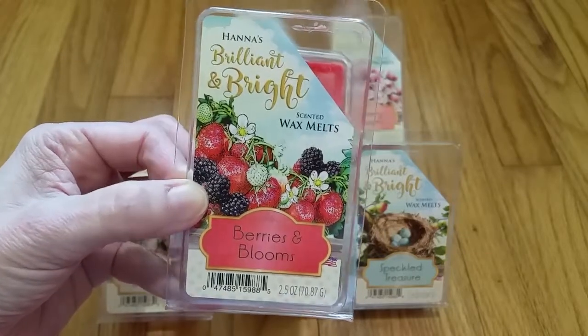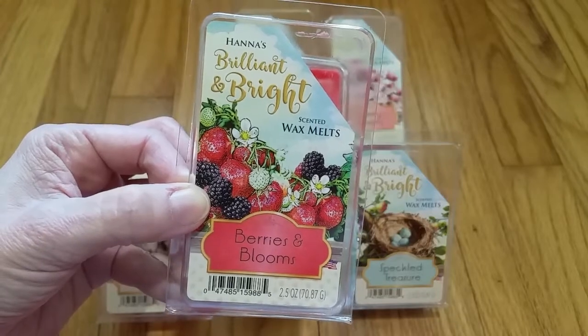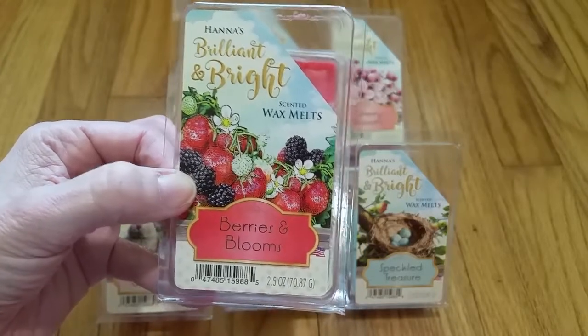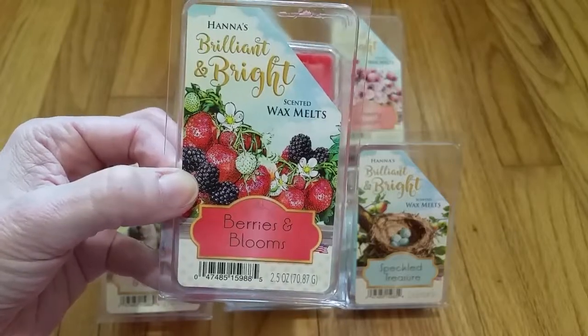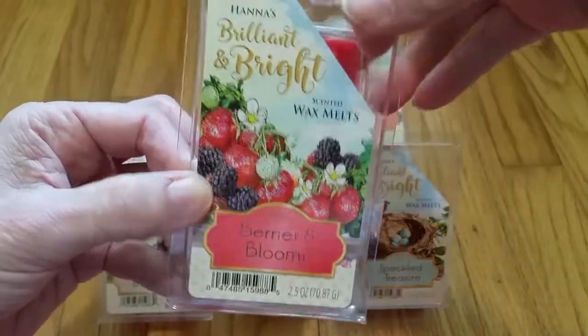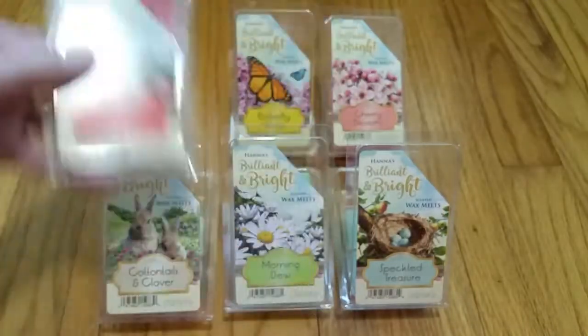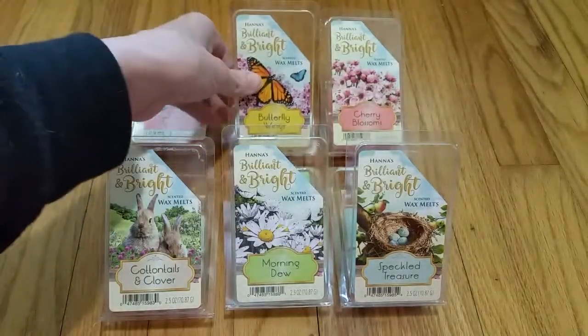Triple threat. If you've never tried Hanna's, let this be the first scent that you try. If you've tried Hanna's before, you gotta buy this one. Trust me, it is insanely good. I'm gonna buy tons of these. So unbelievably good scent.